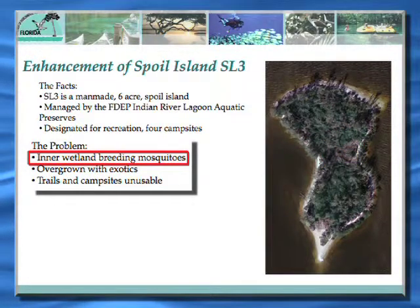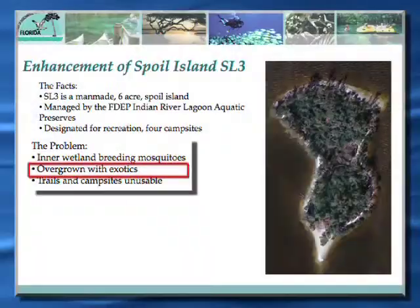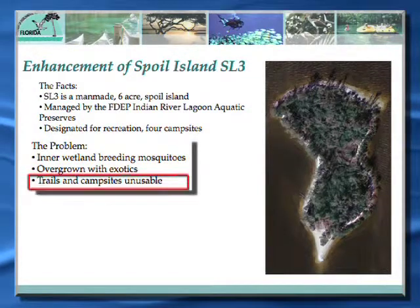Basically, it would rain, that wetland would fill up, and the whole island would just be this huge mosquito breeding ground. So it wasn't very popular. People weren't going to it because it was almost inhospitable with how bad the mosquitoes were. Since people weren't going there, the trails were getting overrun with Brazilian pepper and other exotics, to the point where the campsites were pretty much unusable or inaccessible.